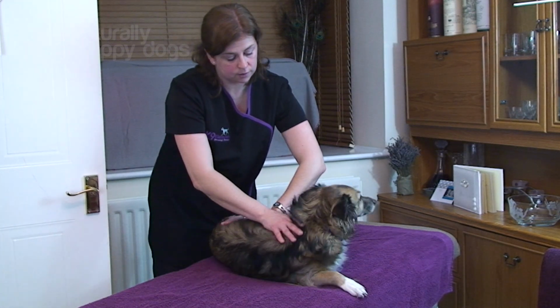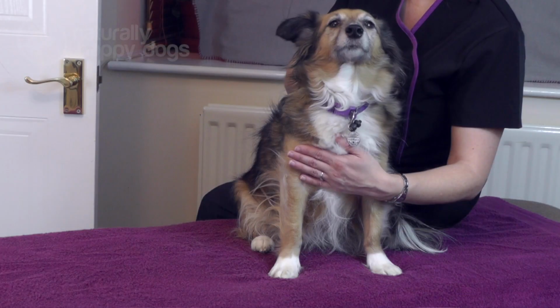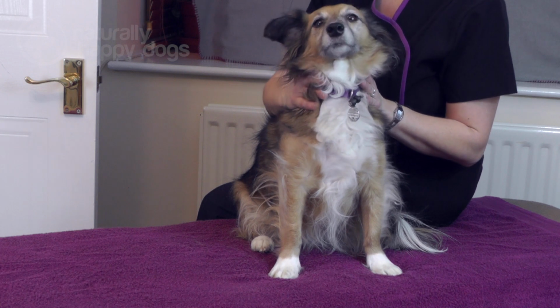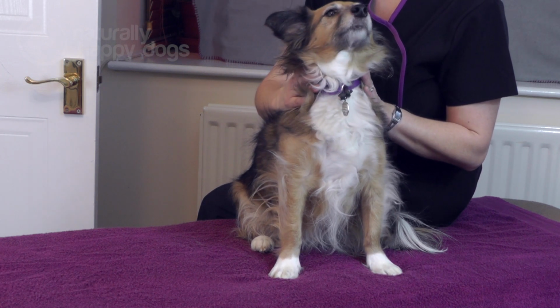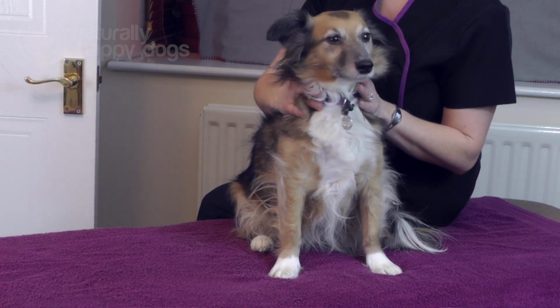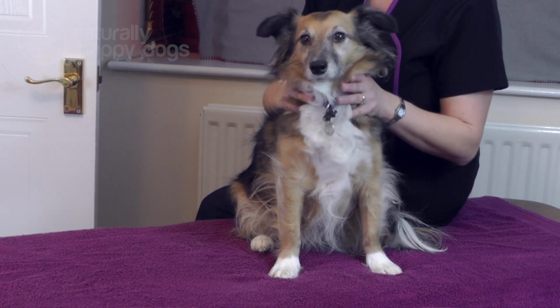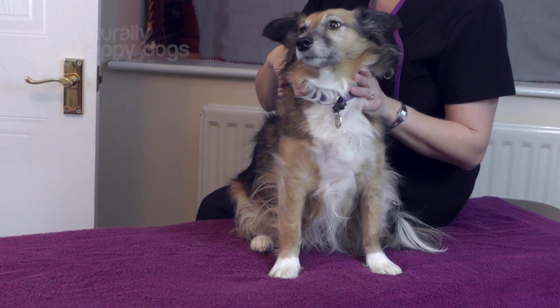So canine massage is not a pampering treatment, despite many misconceptions. It's much more akin to a human sports massage, and if you've ever had one of these, you will know that at times it can be painful, but a couple of days after you feel much better. Canine massage is a natural therapy, and it uses specific measured strokes to manipulate the soft tissue.